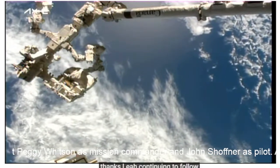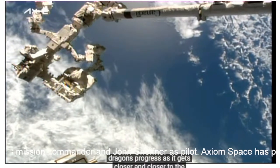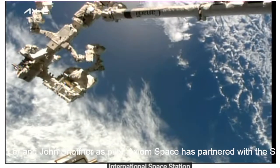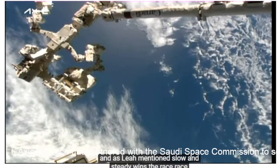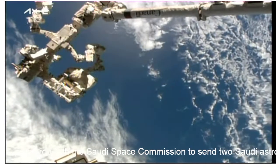Kate and Duke? Thanks, Leah. Continuing to follow Dragon's progress as it gets closer and closer to the International Space Station. We're now just 0.45 kilometers away from the ISS. And as Leah mentioned, slow and steady wins the race.